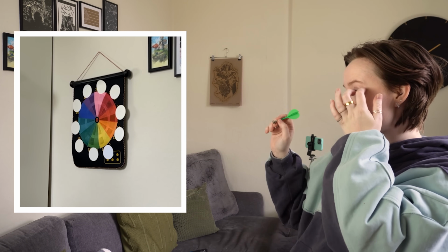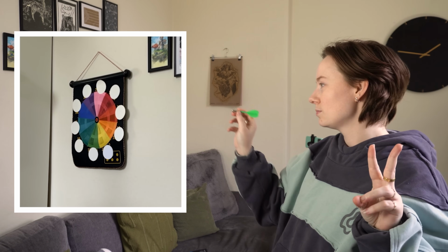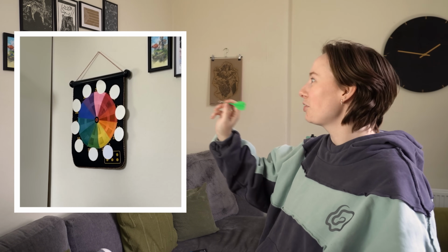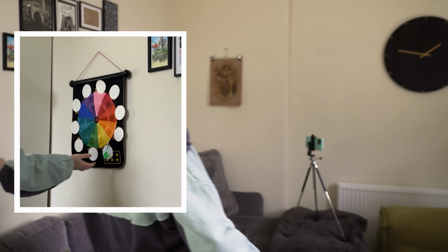Okay, throw number 5. Let's see, I don't trust this board just at all, but let's see what happens. That was all me. Throw 5, take 2. Jesus, why? I just shouldn't be allowed to do this. Take 3, come on. I'm claiming that as yellow. It hit before it fell, and if I do this, it touches.